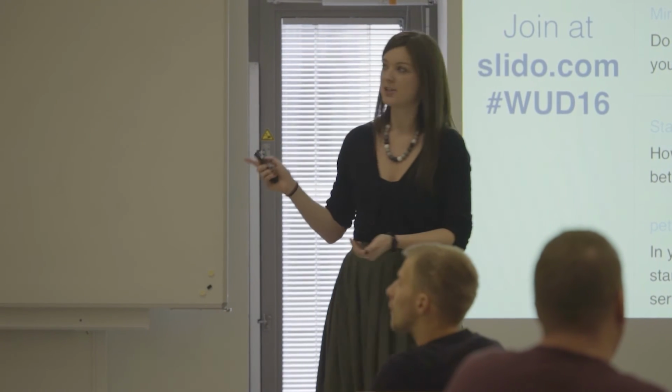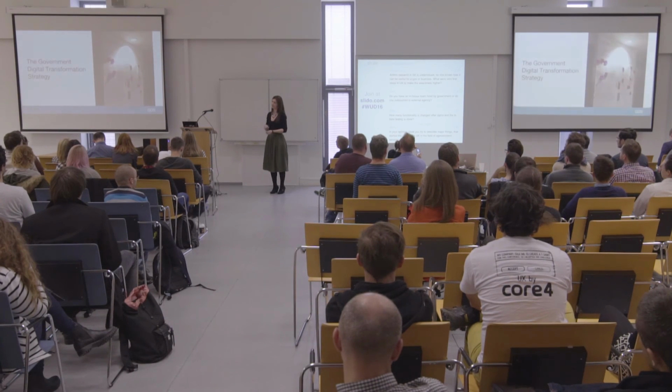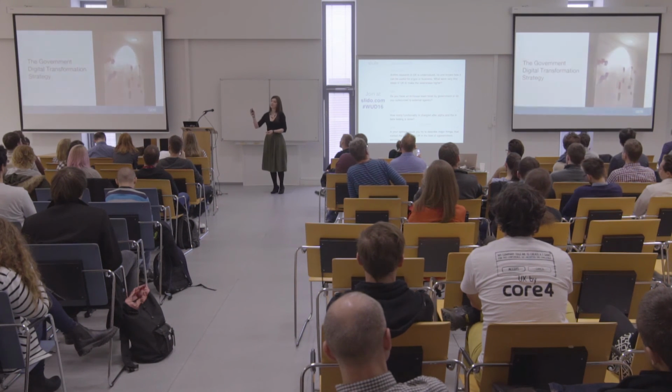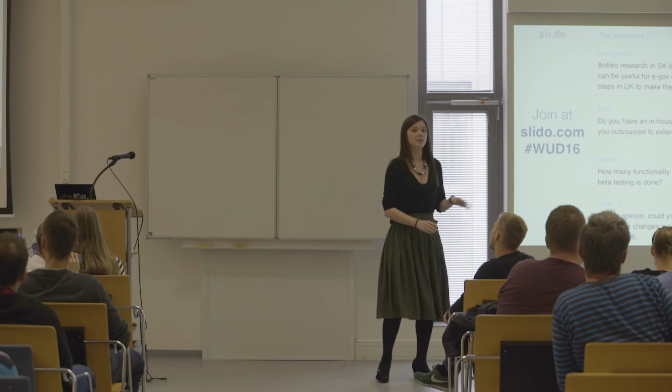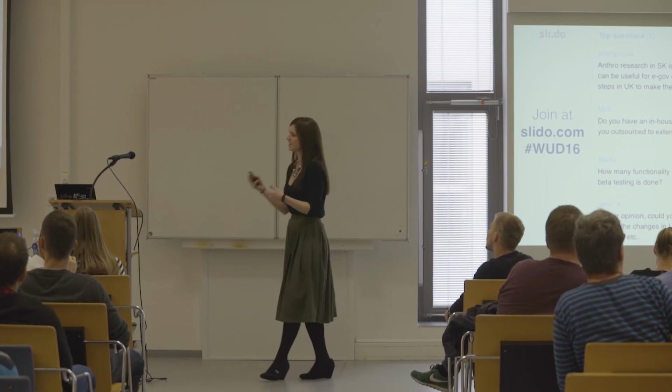upholding transparency. This is a picture that I took last week beside the elevators on the third floor. It's the latest digital transformation strategy that the strategy team at GDS have worked out. And they've printed it out and stuck it on the wall. It can't be published publicly yet, but it's there for us to critique.